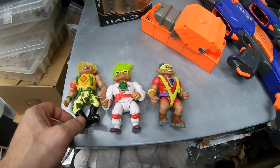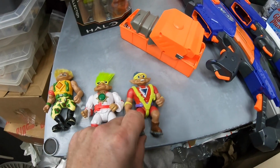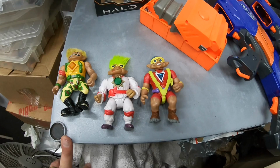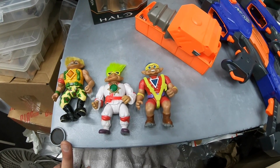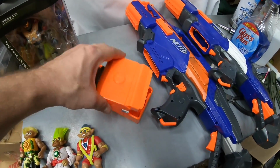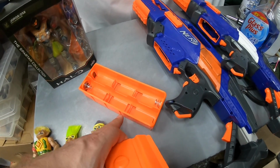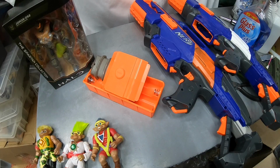Then these vintage Stone Protectors, Treasure Troll Stone Protector action figures. I've had those for a while and they finally sold. I'm not into collecting those. $15.52 total paid by the customer. And finally, a Nerf Vulcan blaster, the battery cover and battery compartment. Sold those for $15.99 total paid by the customer.